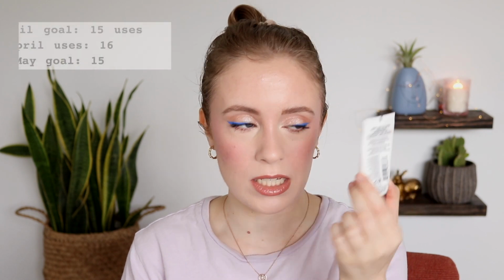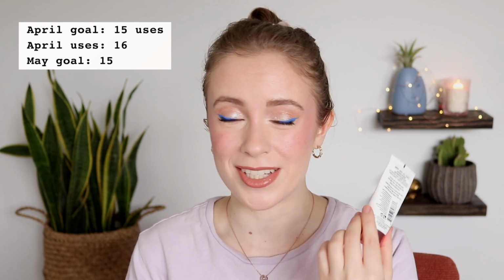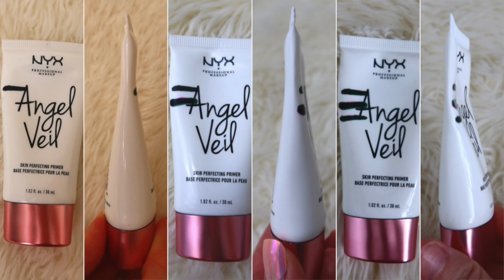The first product I've been working on is the NYX Angel Veil Primer. This has been a slow one. I have been using it a lot. I used it 16 times in April. So, you know, I'm using it, I promise. I used it today. But really just tiny little bits of progress each month. It still feels like there's a lot in there.